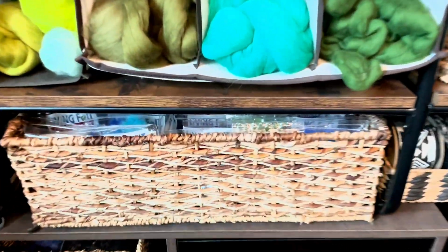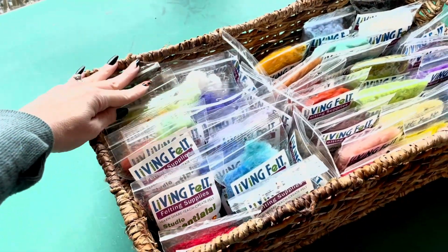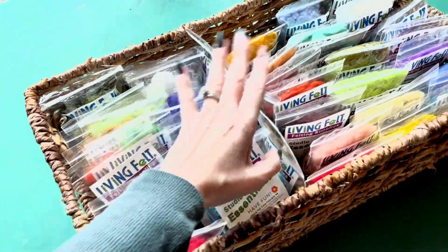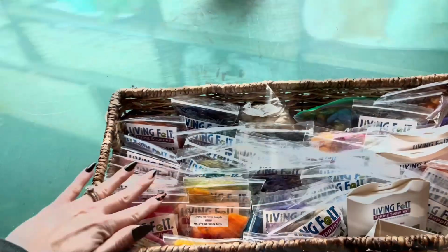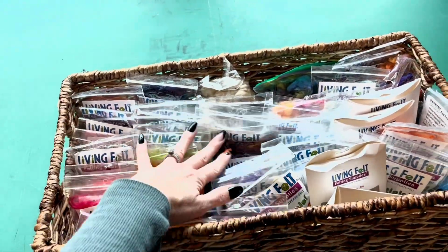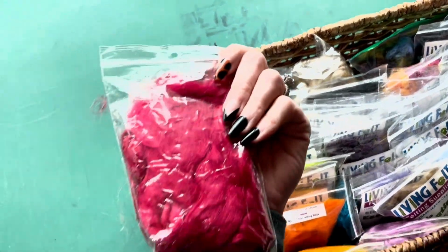And this one, I think I have my silk hankies and sari silk waste. And another one of my baskets, I have bamboo and silks. So I try to keep them organized by color, but it doesn't usually stay that way for very long. Like they don't always look so nice.